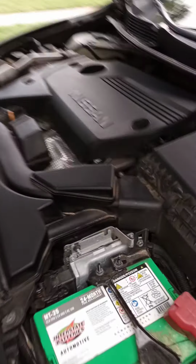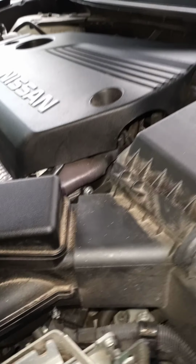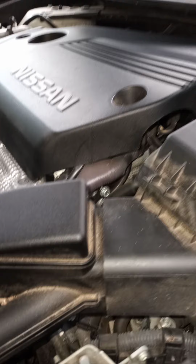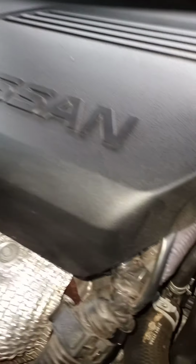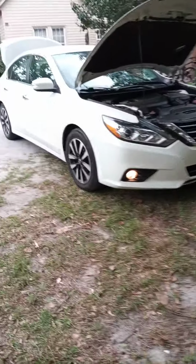We're gonna get out and look at the motor. Once again, this is a 2.5 liter 4-cylinder Nissan. No turbocharger, no nothing. It's just naturally aspirated. And as you can hear, a little bit of valve clatter, but that's normal. All of them do that. And between this and a Toyota, these will hold up a hell of a lot better than any Toyota ever will at any point in time.